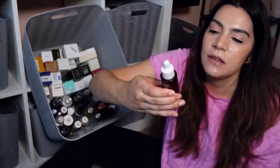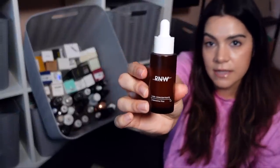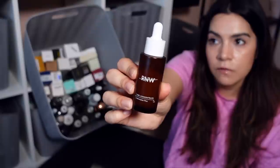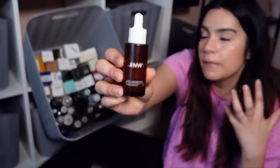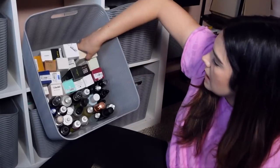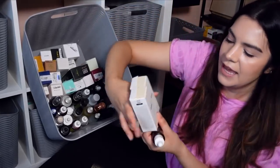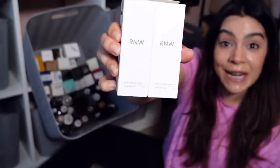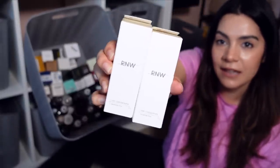The RNW Adenosine Plus Serum. This is a nice anti-aging product. This is good for plumping your skin and firming it. Speaking of RNW, back here, I have not one, but two backups of the Ceramide Serum that I absolutely love.